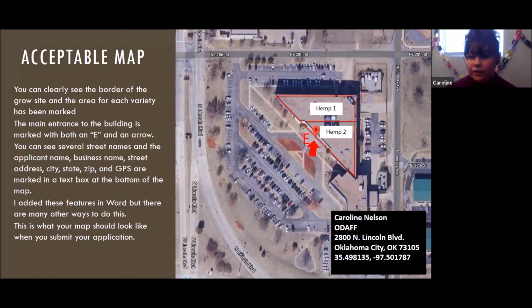Some people live way out in the counties, so their closest road may be a few miles away. And if that's the case, do a zoomed out one and then do one that's a bit closer up so we can actually see where you're putting your hemp. If you don't know your varieties yet, you don't have to mark them on your map. Some people get the license before they figure out what they're even going to buy. So that's okay. Just draw the border around the area you plan to grow hemp in.